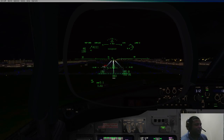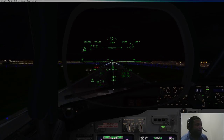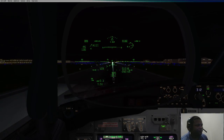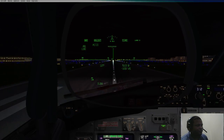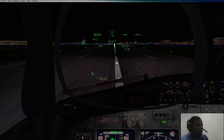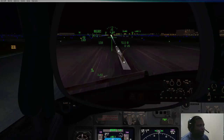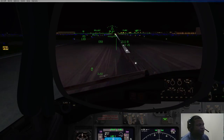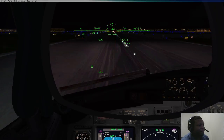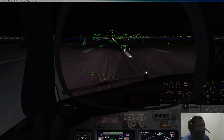Okay, there she goes. 50 feet, got the flare. 20. Idle. 10. Perfect auto landing. Alright, got the rollout, reverse thrust engaged. Alright, 60 knots, reverse thrust off.